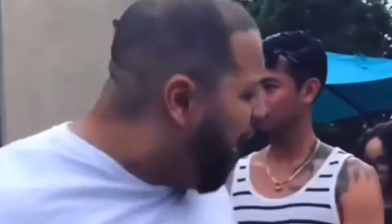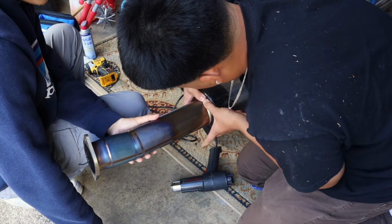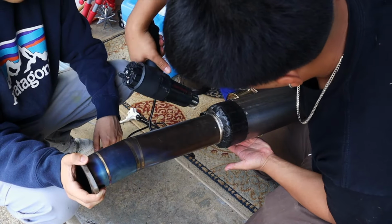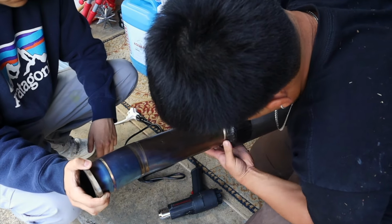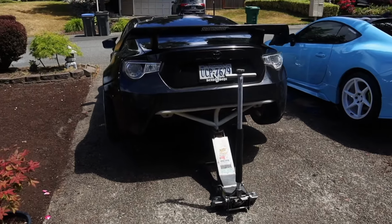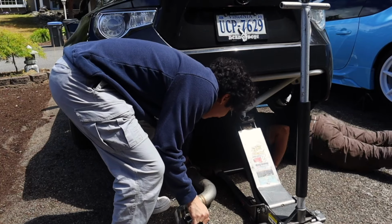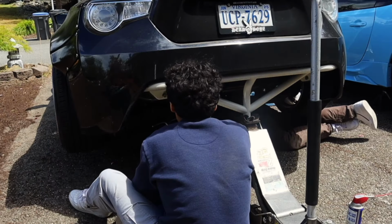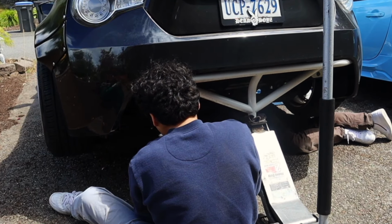this dude. Hey yo, what the f? Spray painted silver. Oh! It's like putty. All right, we're gonna start with his car because I still gotta let this tape dry and see how it is. Dude, I can't believe that works.